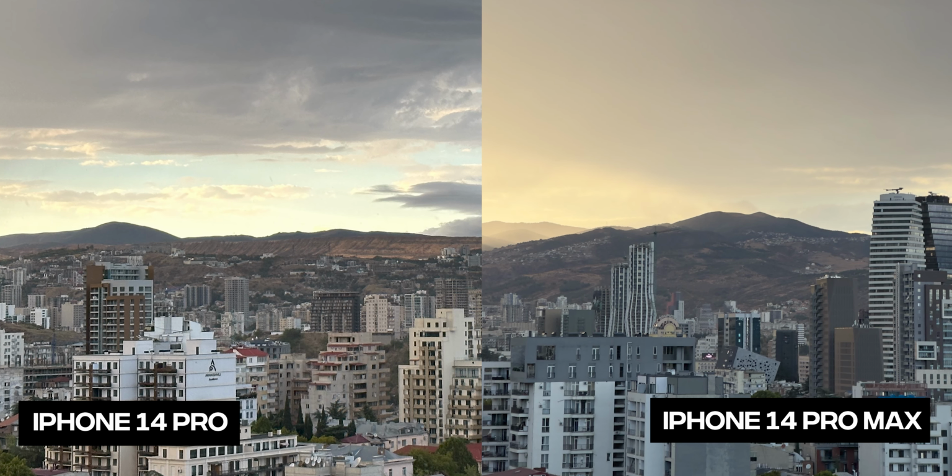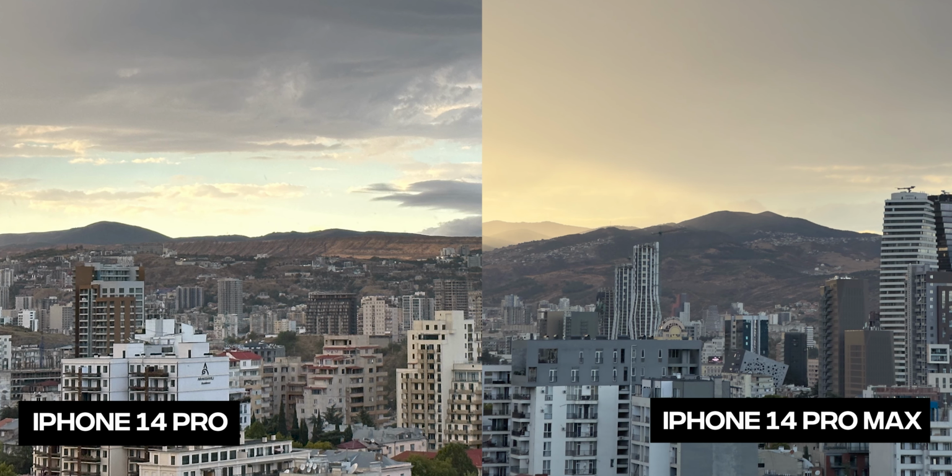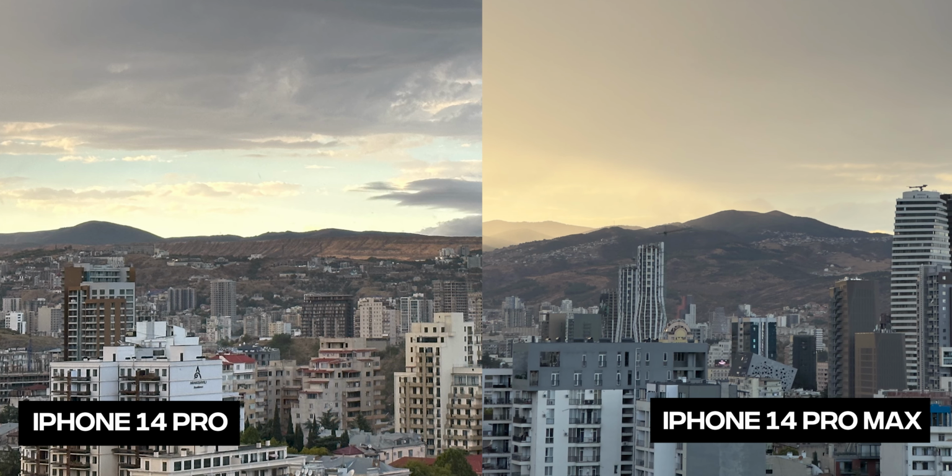I can't say that the ultra-wide camera on these three phones is superb in low light, but it is very good. Perhaps one of the most significant differences between the two phones is the presence of a zoom camera on the 14 Pro.